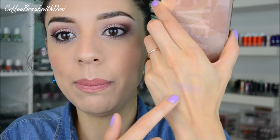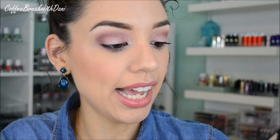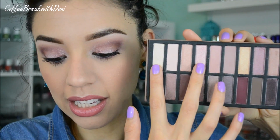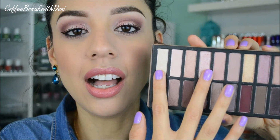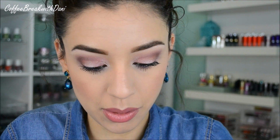I really hope the camera will pick this up. It's such a beautiful color. Then on the center of my lid, I have a combination of these two colors right here. This color is so similar in quality and color to the color Dust in the Naked 3, this color right here. I mean, it feels like it's the same exact pan, just in another palette.